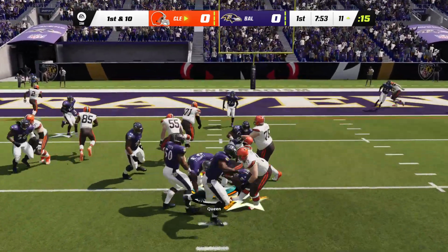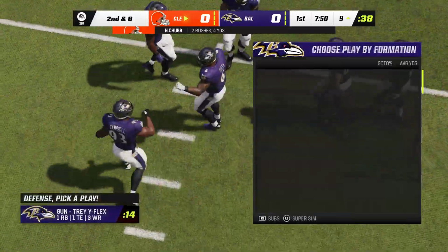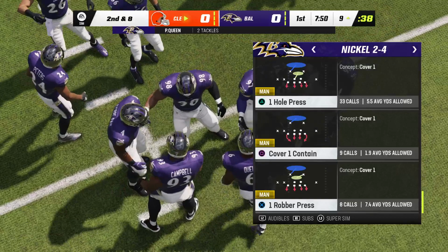And Chubb will try the middle here. And he'll fight his way down inside the 10 to the 9-yard line. Give him a couple on the carry there. Second and 8.